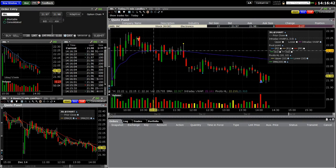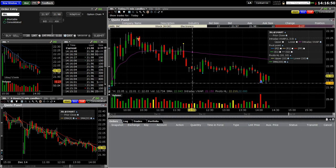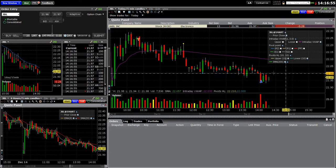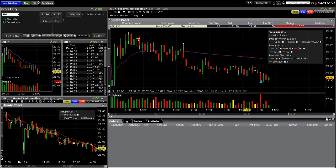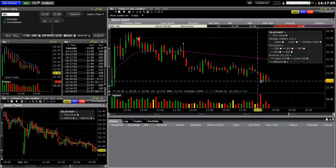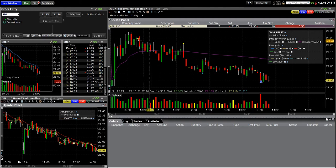So I got in here, it meandered a little bit around VWAP, finally broke down here. I held on to it for a while. I wanted it to get down to just below 22. You can see 22 is this level right here, and it kind of busted below it, came back up. I wanted it to get around 22.95, which I did, and I exited all my shares at 22.95 right here, and it was a good trade from here to here. It was basically a 30-cent drop. I was happy with that.